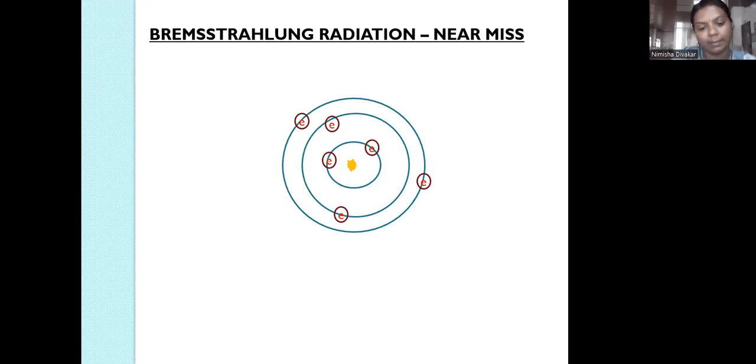In a near miss, what happens is an electron from the cathode comes near the tungsten nuclei, then it deviates its path and is deflected to another path. So there is a deflection in the path of the incident electron. This change in direction causes the production of an X-ray photon, that is known as near miss radiation.